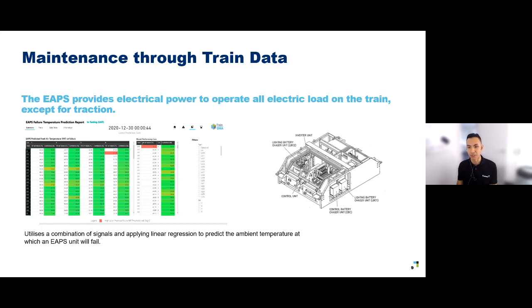However, given the location of the fins and accessibility issues, it is actually quite an onerous task and can take hours to complete properly for the entire train. As such, we've developed a report that aims at prioritizing the trains that require cleaning the most, and this is based on utilizing a linear regression to predict the ambient temperature at which the EAPS unit will most likely fail. So for example, I've taken a screenshot of the report and shown it on the left side here. Based on this particular report, it's indicating that set or train A10 has a 90% chance that the EAPS on car 8 would fail when the ambient temperature reaches 31 degrees Celsius.